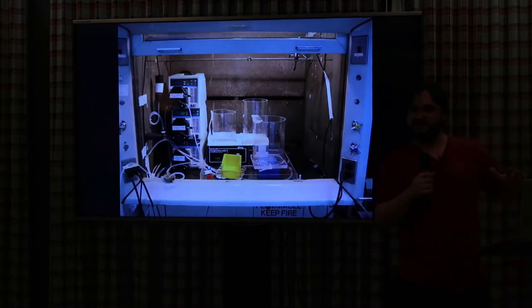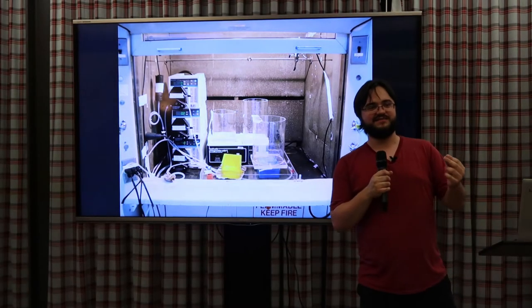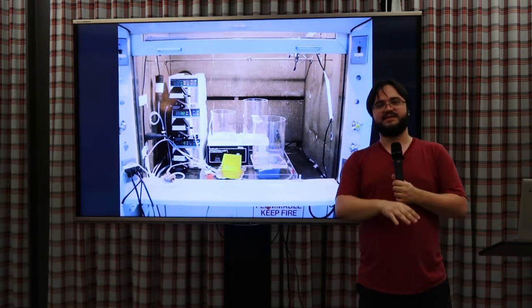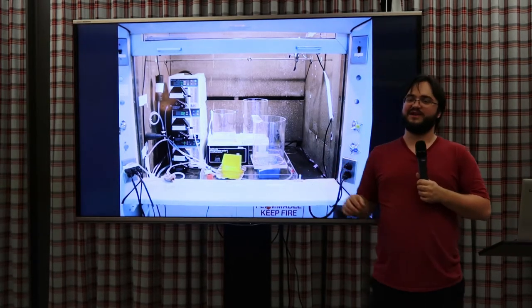And so are there any questions about that? How do you physically do this? It's perfusion, it's fixation, and then it is slow addition of cryoprotectant over like 4 hours.